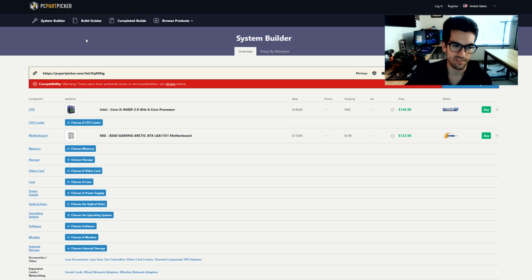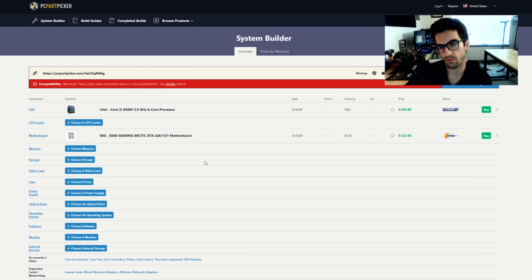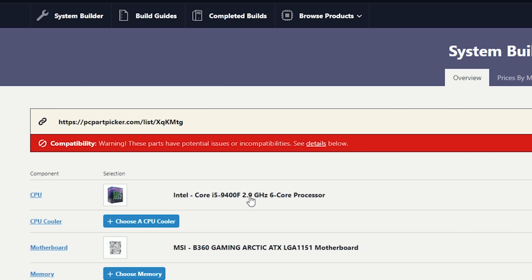Obviously it's not gonna be the same as he's using because this is an older platform, but 124 bucks is pretty expensive for a board with this kind of power delivery spec. I think I have this exact board. Also, there's a compatibility warning here, and that's because of the BIOS issue.